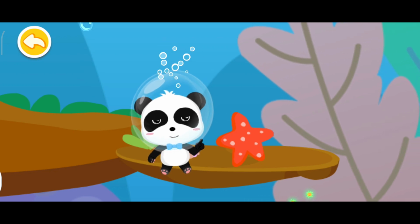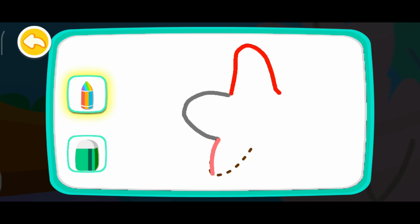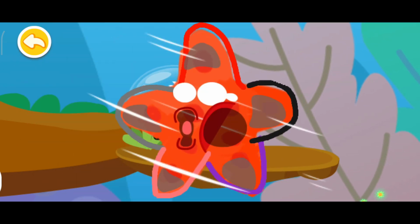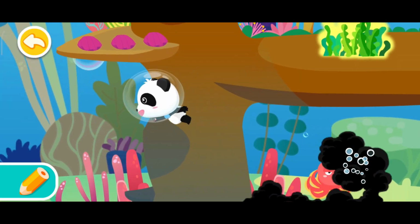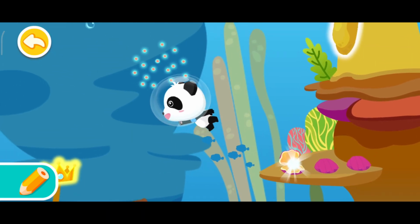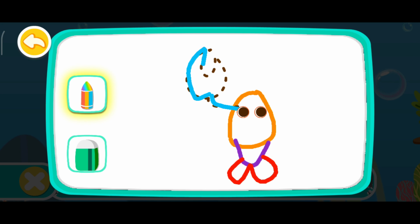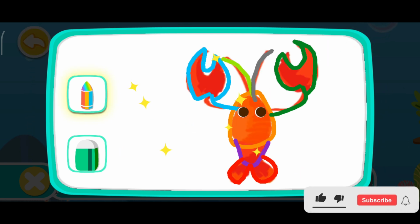It's a starfish. Let's draw one too. Starfish picture complete. Lobster picture complete.